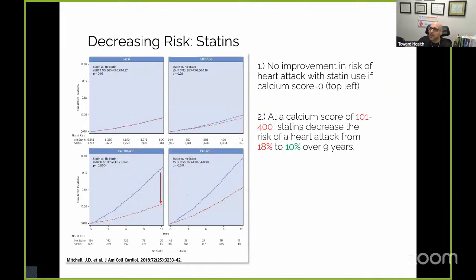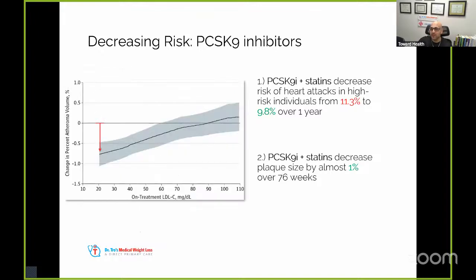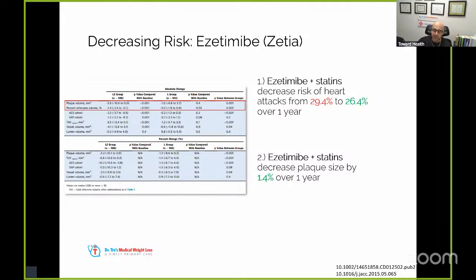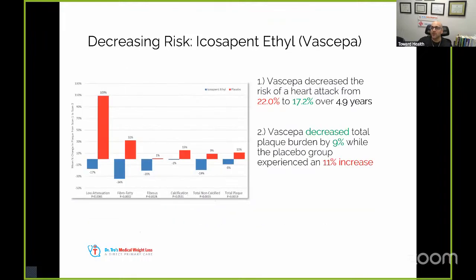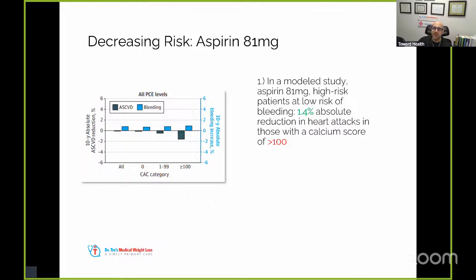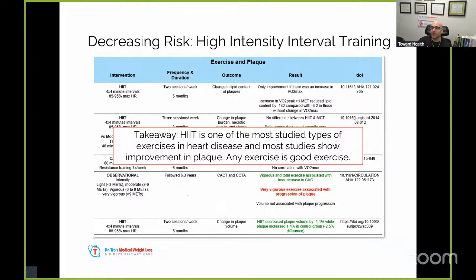I'm going to skip over these. These are all in the CAC and coronary artery disease lecture that's right in the app. So these are all there. We've dissected all the data. We're going to make a nice chart of all the data that exists. All the drugs that have reduced plaques, we have evaluated. We've evaluated the data of that plaque reduction. Anything that's been shown to reduce risk in high CAC, we've evaluated.